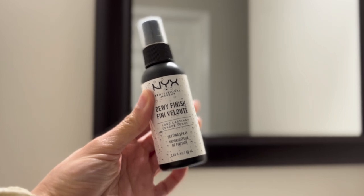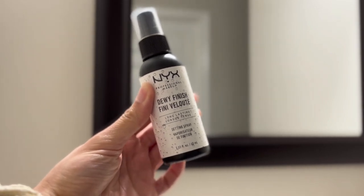And then I apply this finishing spray. This one is also by NYX, and this is the Dewy Finish setting spray. They have a matte and a dewy. I prefer the dewy just because the matte just makes me feel really dry, but I've been using this one for a long time as well, and every time I use it up, I just replace it.